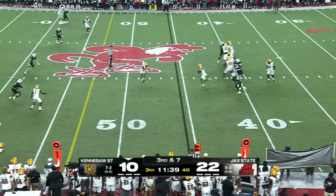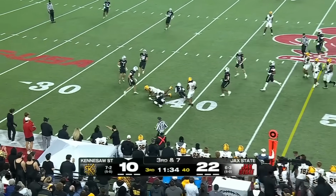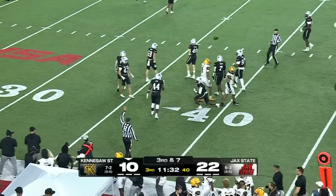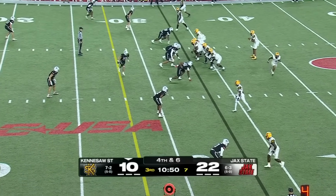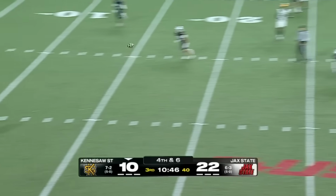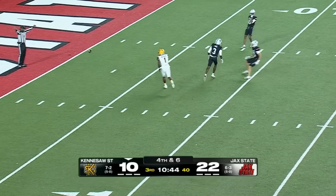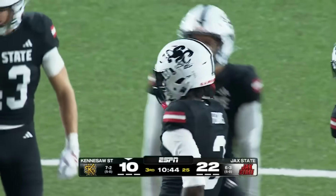Odom with time, he's going to tuck it and run. Directing traffic, picks up the first down, and taken down inside the 40, down to the 38-yard line. Now 6 of 12 on 3rd downs. Diggs flares out. Clean pocket. He fires, incomplete. Good defense there by Traquan Fagans. Knocked it away.